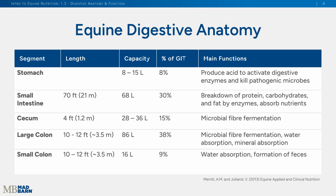So this is an excellent review slide showing you the different parts of the equine digestive system, the lengths, the capacity, how much they can hold. So when we look at percent of the overall intestinal or GI tract of the horse, you can see the stomach relatively small, 8%. Small intestine, very large. We know it's very long. The cecum, large colon, and that small colon. And then again, what the functions are. So this is an excellent reference slide that you may want to keep as you go through this course, and may help you understand some of these other concepts that we talk about.